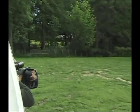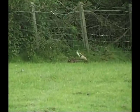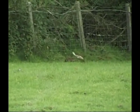I'm shooting these rabbits from a vehicle while driving the fields. The rabbits are a little spooky and jumpy on this estate, so I have to shoot them from about 60 to 100 yards away.